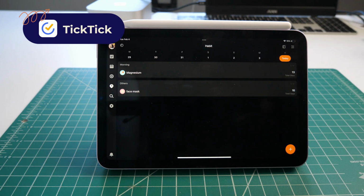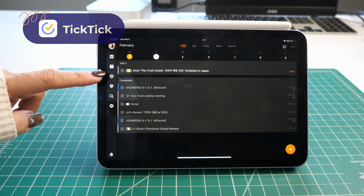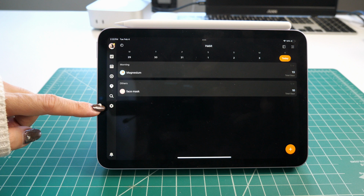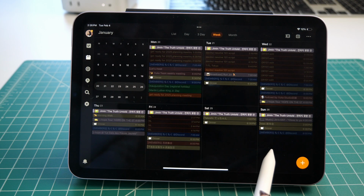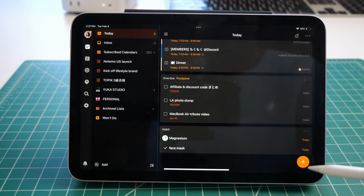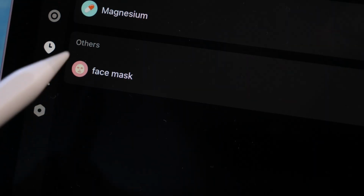TickTick is an app that I use across the Apple ecosystem, and it's basically an all-in-one productivity app. It has a habit tracker, calendar, tasks, a Pomodoro timer, so it covers everything that I need for my productivity. Some habits that I'm trying to form this year are working out consistently, drinking lots of water, and also taking care of my skin. So I'm trying to do face masks every single day. And I did that today, so let's check that off.